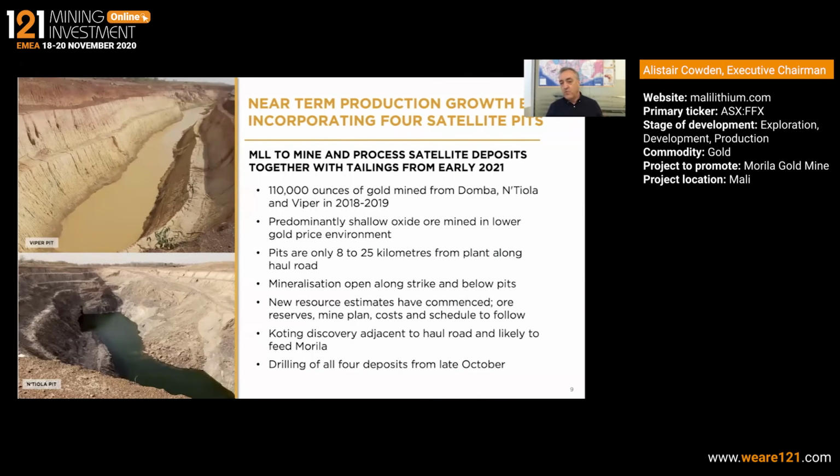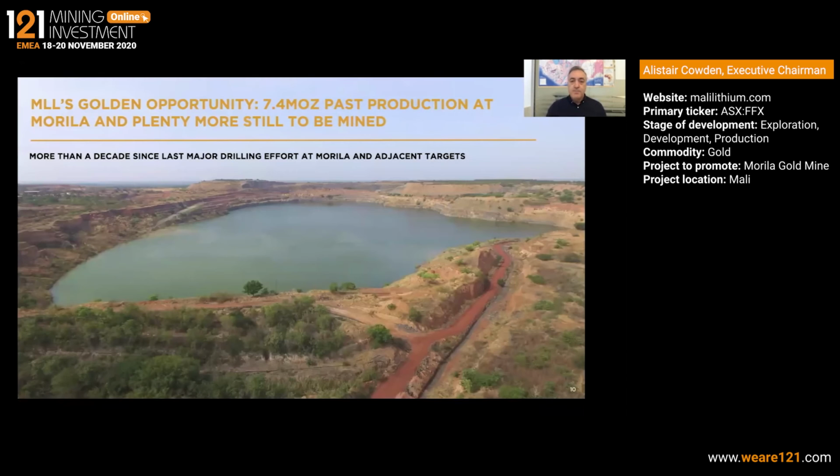We're working on them right now. We've got preliminary resource estimates, which we'll pull together and release shortly. We're doing mine designs, and we can have equipment back in there very quickly. There's haul roads there. There's relatively little to do to get them back in production and supplement that tailings production. It'll displace tailings, therefore extending the life and lifting the grade as well compared to the very low grade tailings. We're also going to look at the Coating deposit, something that we found on adjacent ground, and we'll be drilling that very, very soon.